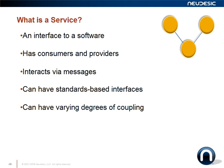Services generally interact via messages. If you're familiar with integration products or Smalltalk, you're familiar with the message paradigm, but really they focus on messages, and we'll learn a little more about messages when we talk about loose coupling as well. Services can have standards-based interfaces, but they don't have to. You can expose a service over maybe a HIPAA standard or an HL7 standard, but it can certainly be a native standard. Having a standards-based interface certainly increases its availability and the possibility that someone will be able to understand it and use it. But it doesn't necessarily have to be standards-based.